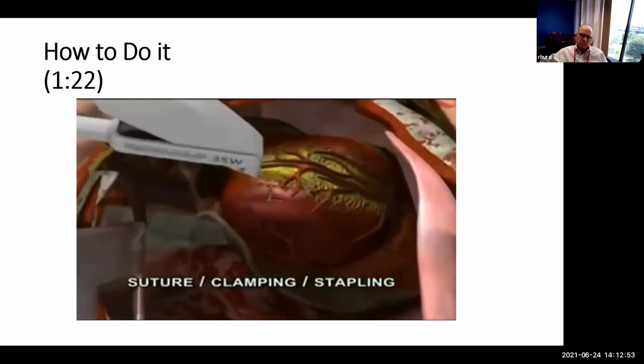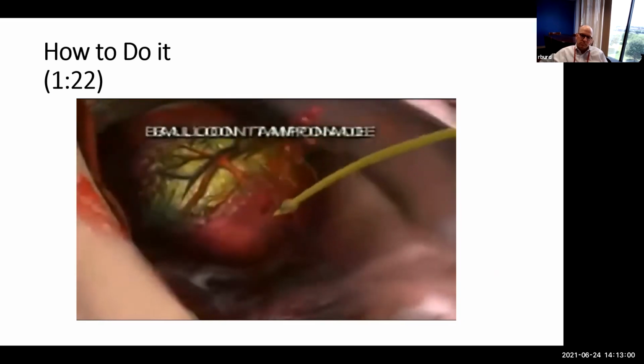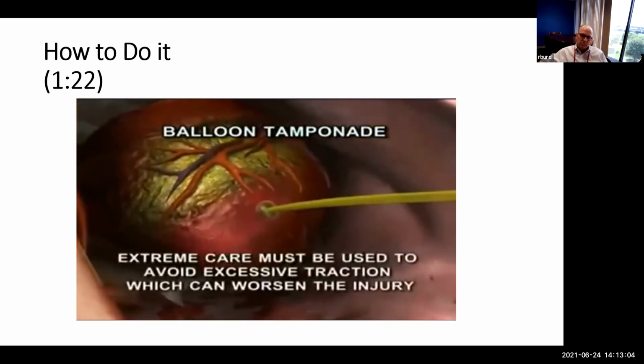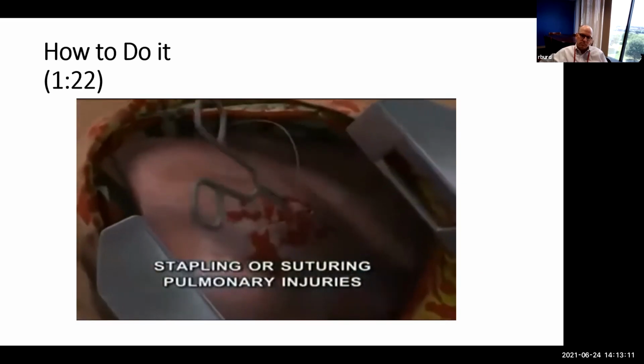Care must be taken to avoid suturing across any coronary vessels, so vertical mattress sutures can be used to avoid them. Balloon tamponade of large cardiac defects can be attempted, but extreme care must be used to avoid excessive traction, which can worsen the injury. Stapling or suturing pulmonary injuries can be rapidly achieved.